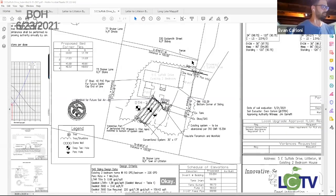Okay, all right, so let's share again. Can you see my screen? Yep, all right, good.